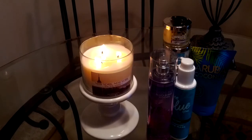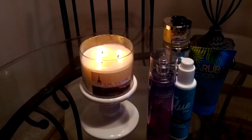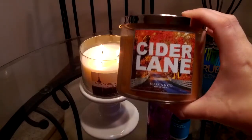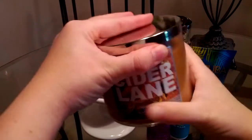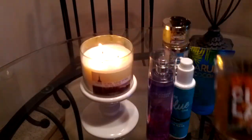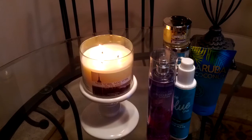Then I did get a couple of Through the Seasons candles. They had Cider Lane for 75% off. I love this scent. It's just the perfect blend of a caramel apple and something else. It's not just straight up caramel apple.